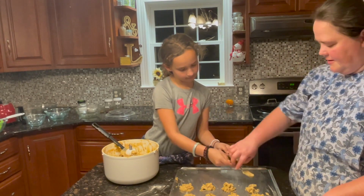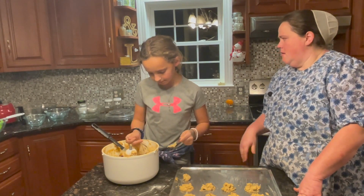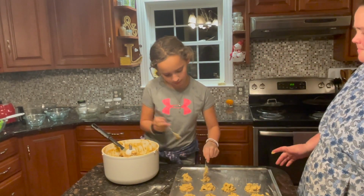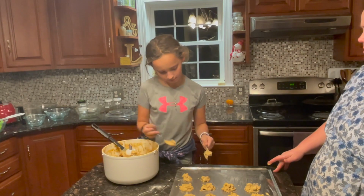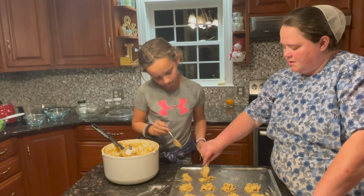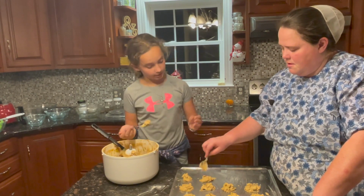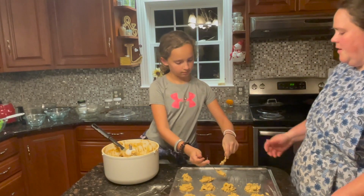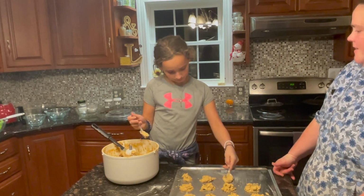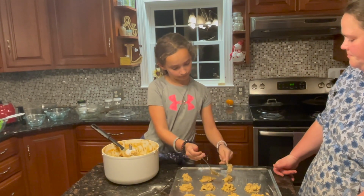Oh, that's not 2 inches apart though. I know. It's worth a try. Why do you need so many then? Because we're having a cookie exchange at church, and my quilt club is having a cookie exchange. So I need at least 9 dozen. And guess what? It makes 9 dozen if we portion them out right.